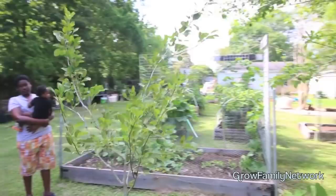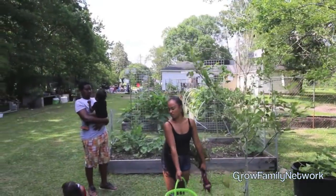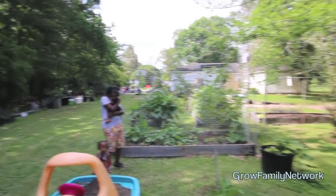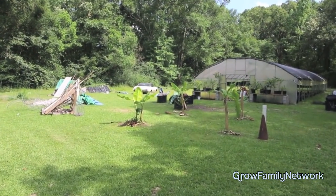That's the actual raised bed garden that's in our backyard. Everything that we have that way. And now here we go, passing our banana square.